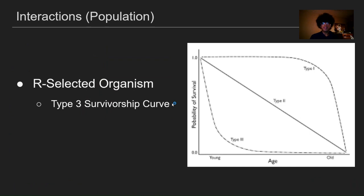Because of the relationship between its environment and its development amongst its lifespan, Praya Dubia is an R-selected organism. Its whole population demonstrates a type 3 survivorship curve. This is because a fully developed colony is more defensible than a single-cellular protozooid. As a colony ages, its rate of fatalities also decrease.